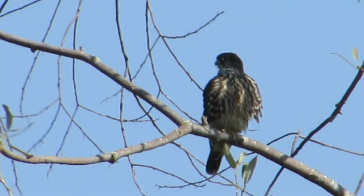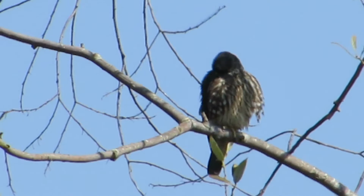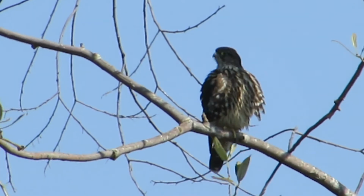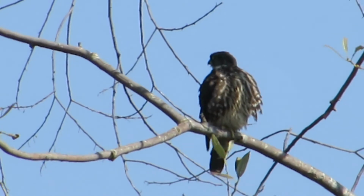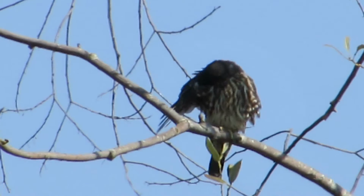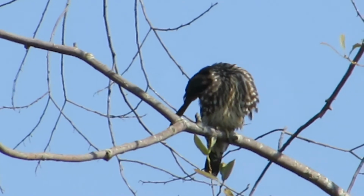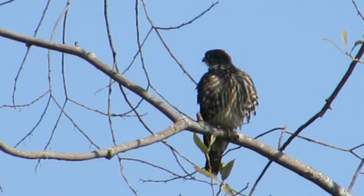When he was flying after those Flickers, you could really see how agile this bird is. Very good hunter. It's our Merlin. We're certainly glad to find him today. We got to watch the hunting display there with him for about 20 minutes. Of course, it's too fast for us to film on the flight, but we got him in and off his perches.